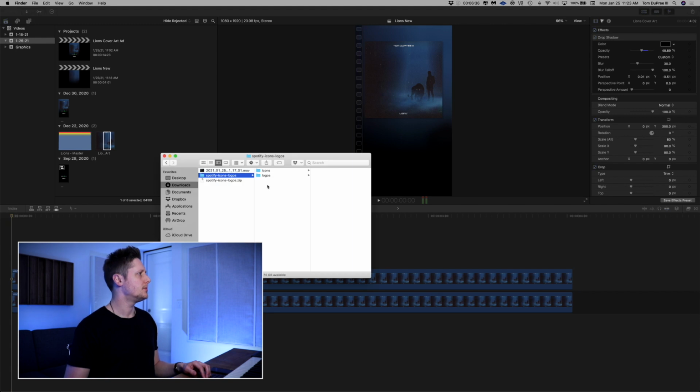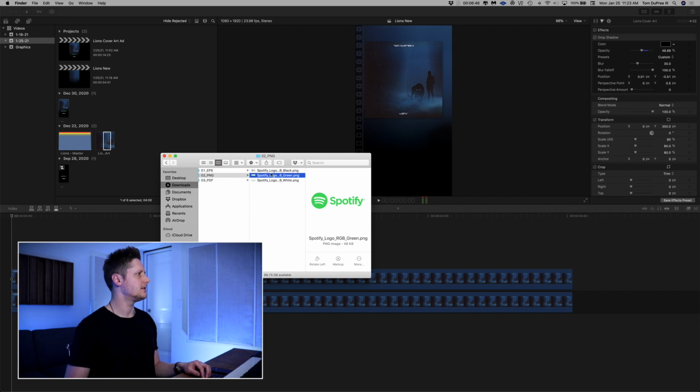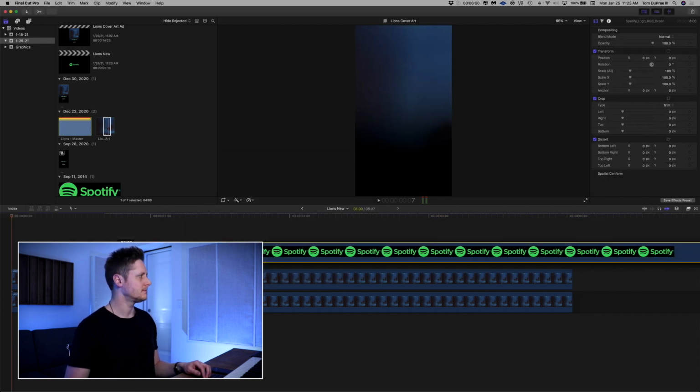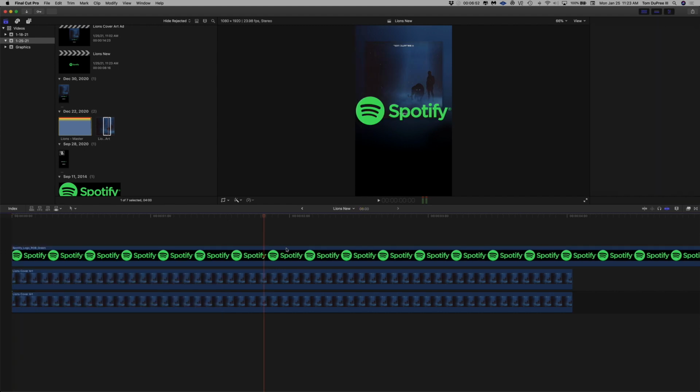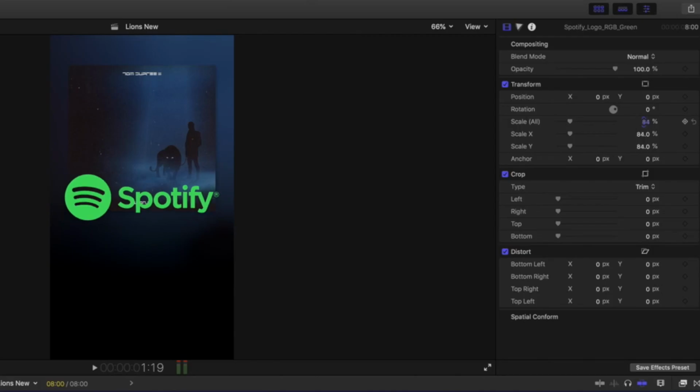we're going to open up our icons and logos here. Go to RGB. We want a PNG file. There we go. There's our Spotify logo. So we're going to grab that, drop it in. Now we've got to resize this thing because it's huge. So we don't want it to be that big. So we're going to bring it down. We're going to make it like 35.